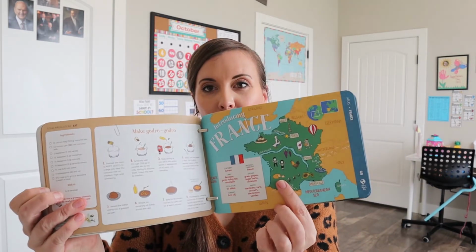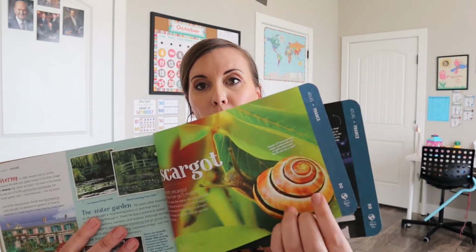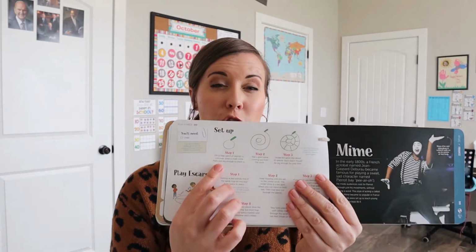Anyways, so I put France back here at the back. And on here, they had some different activities you could do. So one of them is this game. It's like hopscotch right here. And it's supposed to take after escargot or a snail. So you see the spiral on their back. So you're supposed to draw a spiral similar to that on the ground with chalk. And then you play hopscotch in a somewhat similar way as you do here in America. I guess, I don't know how everyone plays hopscotch. This one you kind of go around in a circle, at least from my understanding of the instructions.